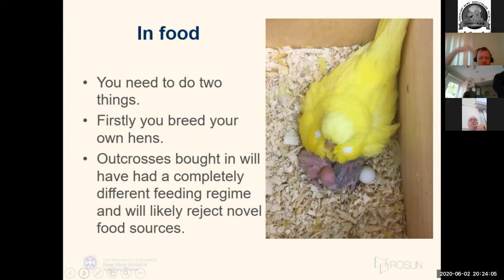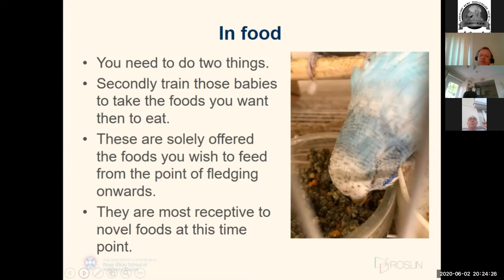And of course, if you do put a novel food in there, as is the case, everybody loves messing around with their diets, the birds don't take it. They've never seen it before. Of course, they're not going to take it. You have to train them to do so, and they have to do so when they fledge the nest. That's when you're going to get them to take the new food. So once you're getting your babies taking your soft food as they fledge, they will then accept that food source much more readily at that time point.